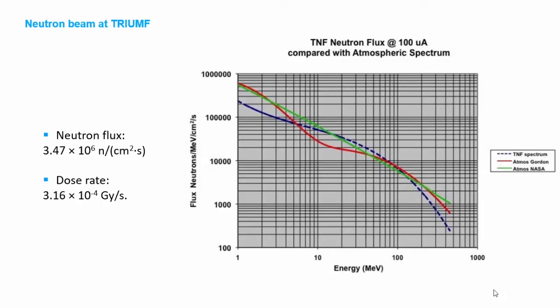So our neutron flux is nowhere near what a reactor is, but it's quite sizable. It's about 3.5 10 to the 6 neutrons per square centimeter per second, and that translates into a dose rate of about 3 10 to the minus 4 gray per second.